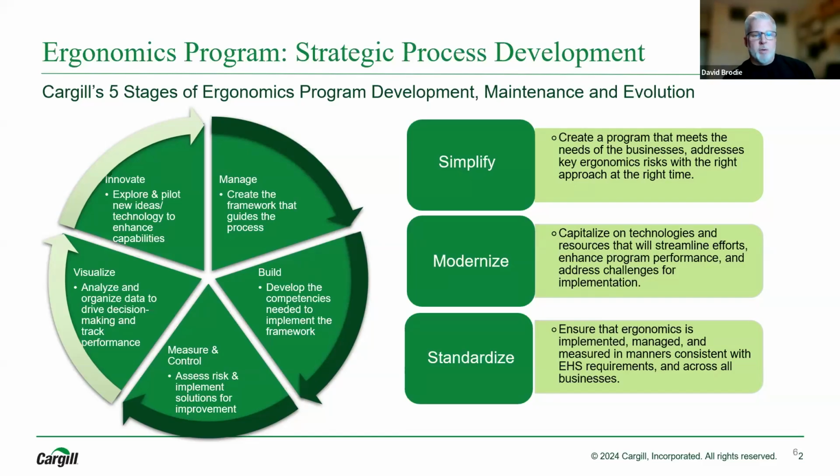And finally, we spend time on innovation, which is kind of continuing this circle here of building the process so that all those first four pieces of the pie are always in place and you make sure they're working well. The innovation piece is how you start thinking about how do we continue to get better, what are the new opportunities, and should we introduce them into the process. So that's the big picture of what we're doing here.